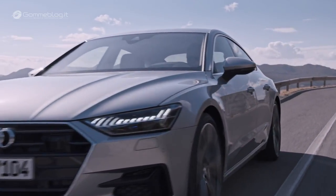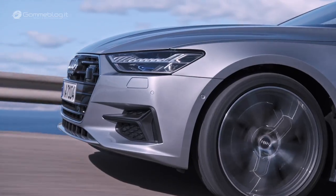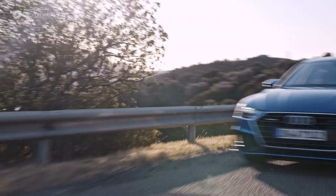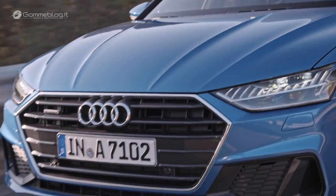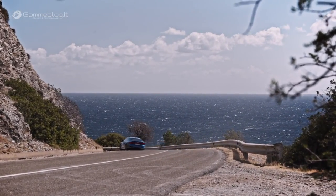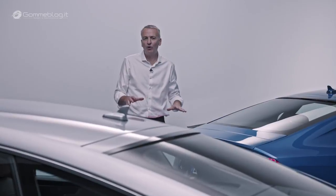All of the engine variants in the new A7 are equipped with mild hybrid technology. The car recovers energy when braking and charges the batteries. Take your foot off the accelerator between 55 and 160 kilometers per hour, and the A7 coasts with the engine switched off to improve efficiency. The A7 is the best of all worlds.